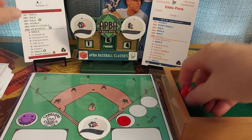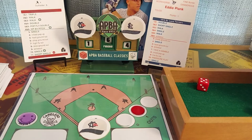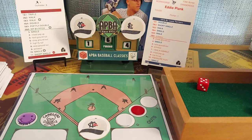Grover Gilmore. 8 off the pitch card. Popped up in the air. Second baseman Vaughn calls for it and makes the catch. Two outs.